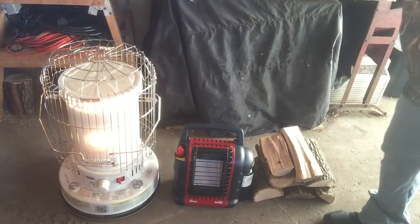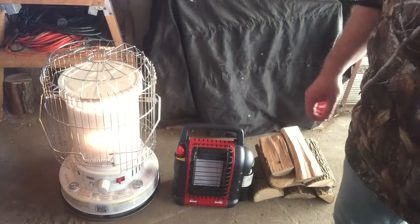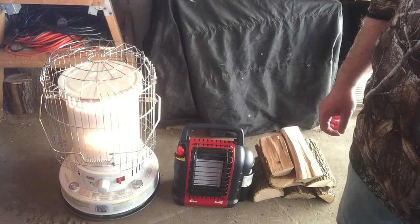These are just some of the cold weather preps that I'm getting squared away here today. I just wanted to show them to everybody.